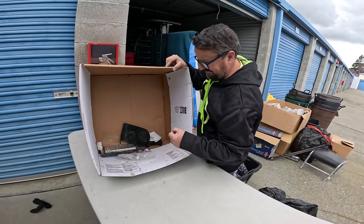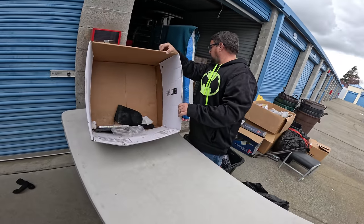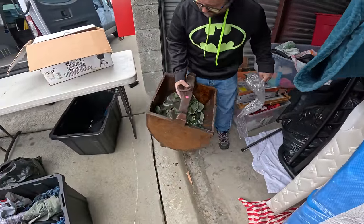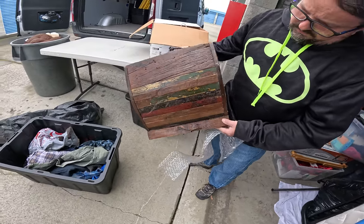Unfortunately, there's a lot of condition issues with this stuff. There's like mold. Like there's moisture and mold. Yeah, it's got moisture in it. Yeah. So this thing. That's old. Yeah. It's cool. Boy, this is all spiderwebbed in there. It's neat though. Yeah, it is kind of neat. It is old, isn't it?